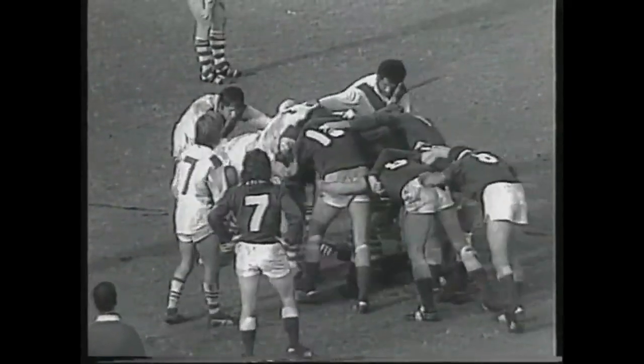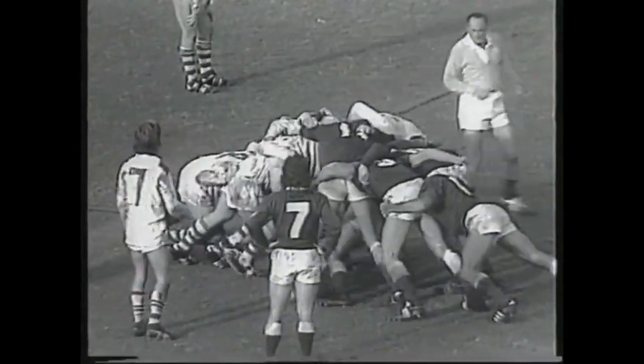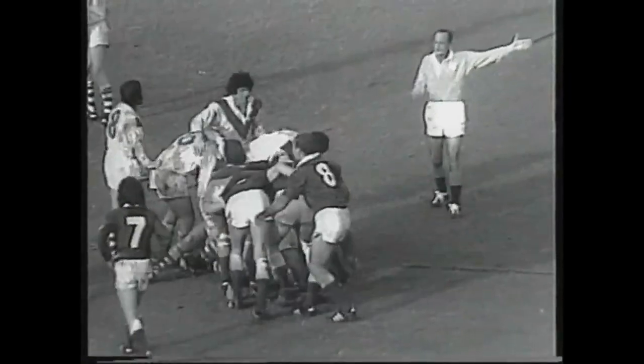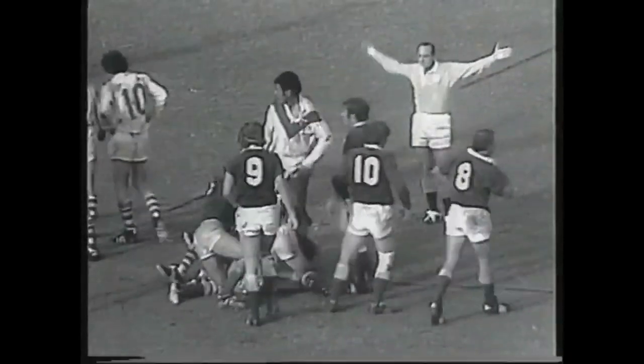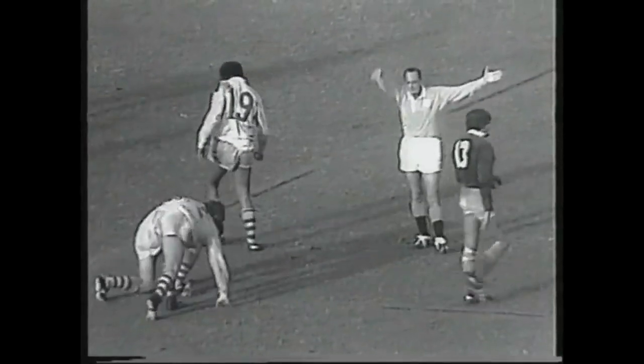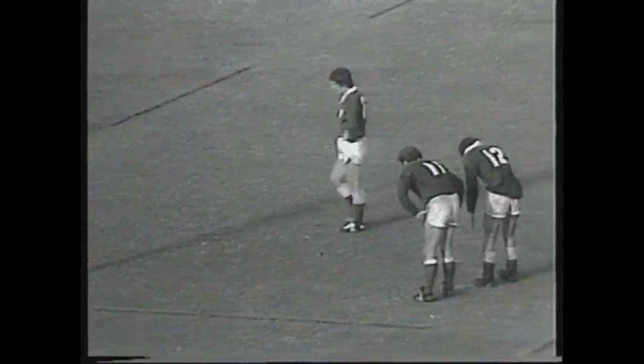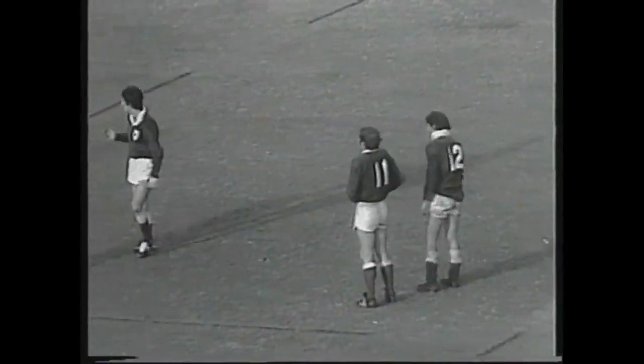15 minutes to go before full time. 22 points to nil is the score. The scrum is just away from the St George quarter line, and the penalty from it goes to Newtown with a loose arm in the scrum there against one of the St George front rowers. The reason for the St George front row collapsing.